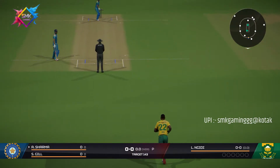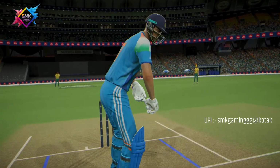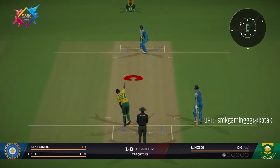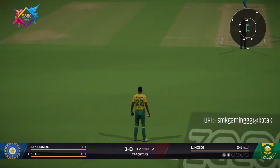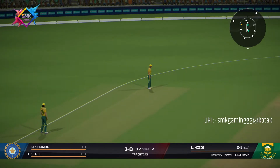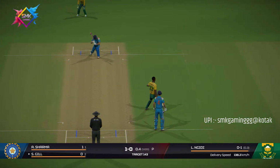And Ngidi coming in. Cover drive through cover point, 1 run. Square cut, finds point, no run. Cuts that off well in the infield. Reflexes and that's stuck. Great grab.